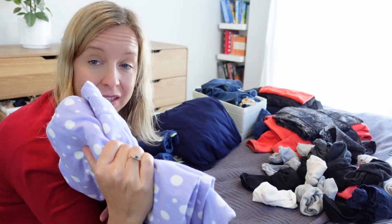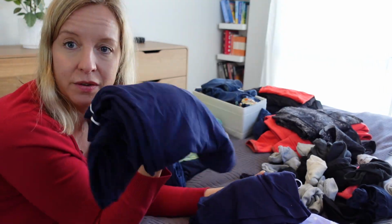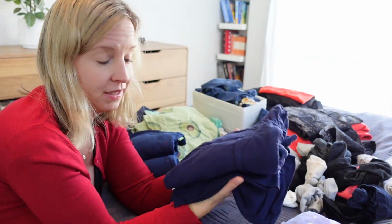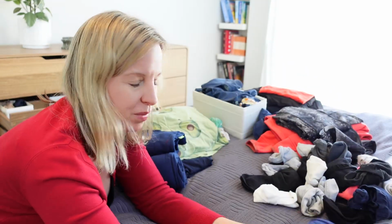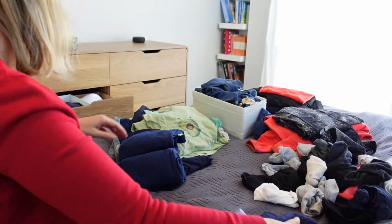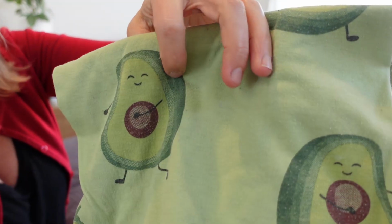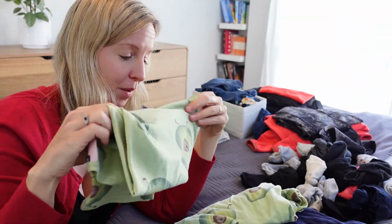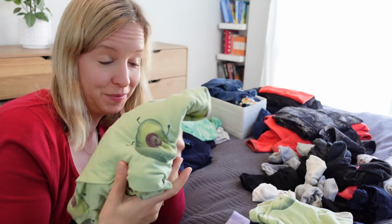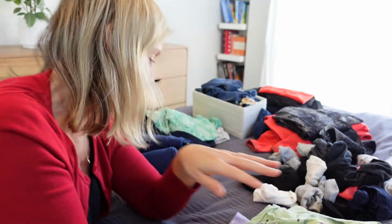I have 2 pairs of these winter pajamas and a third pair that is a lighter fabric, but it's long sleeve and long pants. I probably would be fine with 2 pajamas, but 3 sets of pajamas is okay. I'm happy to keep those. I also have these pajamas that my husband got me. I do love avocados, but how cute are these? These are summer pajamas. They're a bit lighter. I probably need to replace these, but I just love them because I love avocados. They're adorable. I'm going to be keeping those for now.